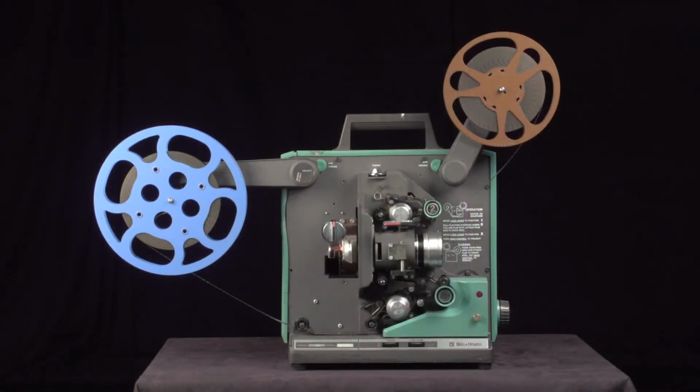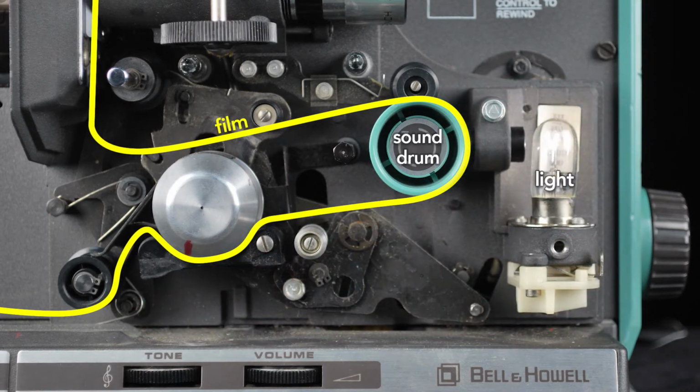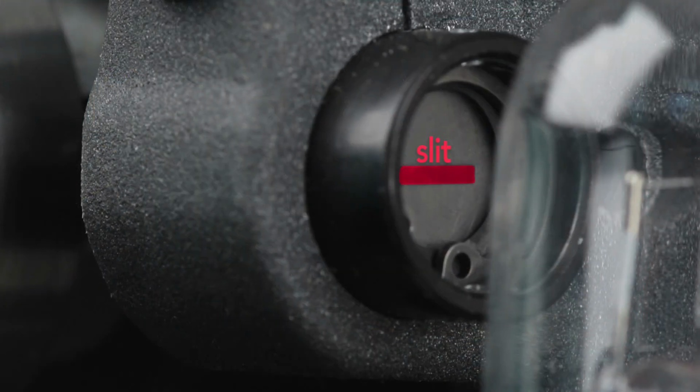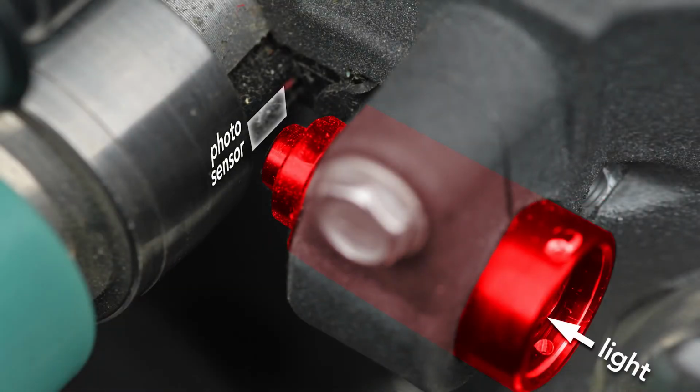Sound in movies is recorded optically on the edge of the film. After the film runs past the lamp, it runs across the sound drum. To read this optical soundtrack, light shines through a tube with a slit. This concentrates the light on a small section of the film soundtrack. A photosensor on the other side of the film measures the amount of light passing through the film at a given time. The photosensor converts the amount of light transmitted into current, and this current drives the speakers.